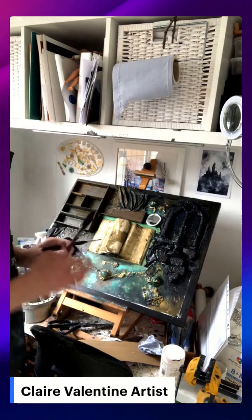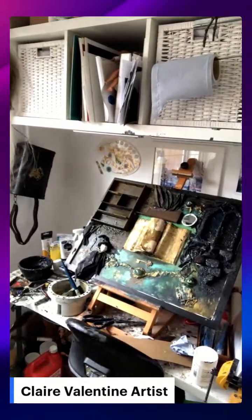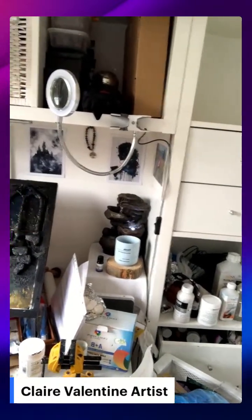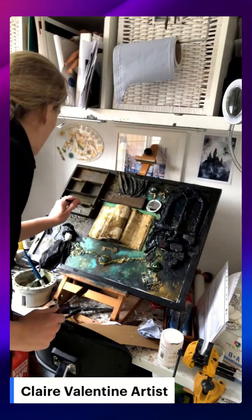You're wondering what's tinkling in the background. It's that direction. I've got a little water feature there. I just like the sound of the water tinkling away.